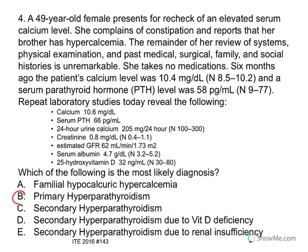The answer here is B, primary hyperparathyroidism. So if we go back to our algorithm, we start out with this. Patient's got high calcium. Even if we correct it, it's still considered high. She takes no medicine, so there's nothing to stop and recheck. You take your proper history, whatever. Then you do your parathyroid hormone level, and it's normal. And remember, there were two branches on that algorithm. One is your parathyroid hormone's low, and the other is it's either high or normal.